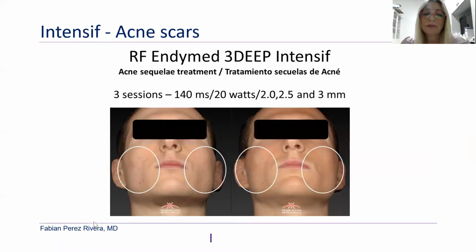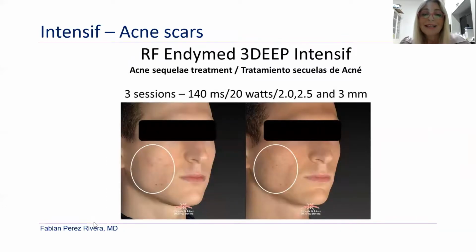As I told you before, acne scars, again, this is the same protocol. We treat young patients, darker skin types. We need to take into consideration PIH and downtime. Those patients need a series of treatments.